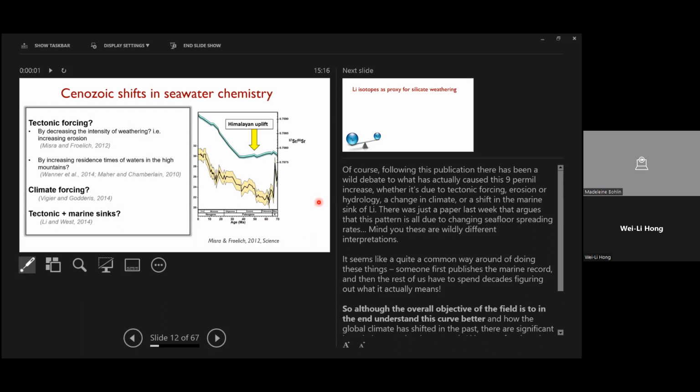So I guess my point here is that, as a whole, the goal of our field is to understand this curve better, and to understand how this relates to our climate, how important silicate weathering is, all of these things. But it's proven quite difficult to show what actually controls lithium isotopes today in rivers, for example. So that's what we're trying to do now. What controls lithium isotopes? What can we say about weathering using lithium isotopes?